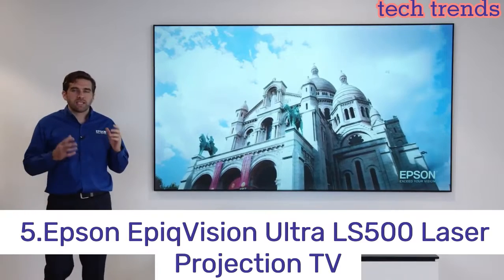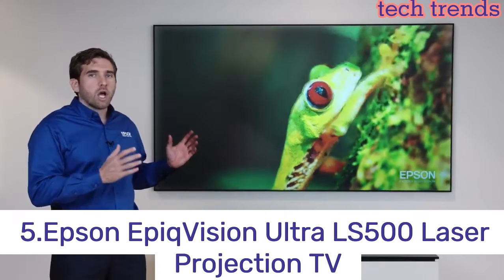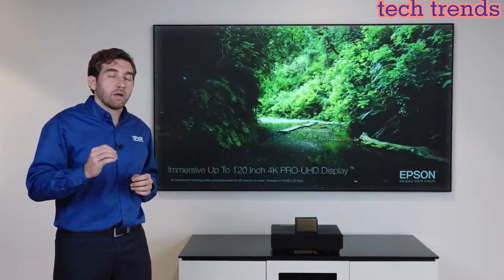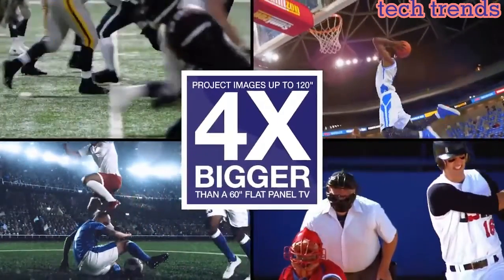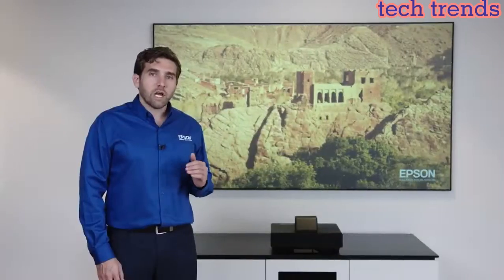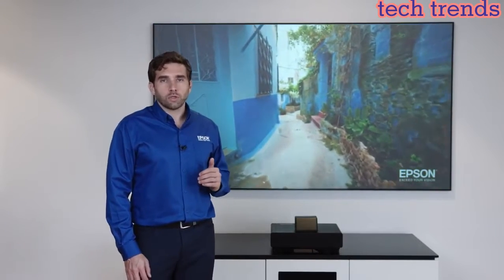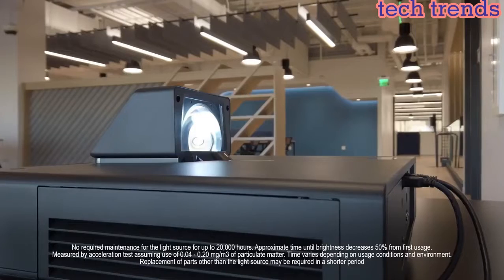Number 5, Epson EpiqVision Ultra LS500 Laser Projection TV. Stunning picture quality up to 130-inch, delivers an immersive, bright viewing experience for TV shows, sporting events, gaming and movies by accepting content up to 4K for an amazing full HD HDR picture.